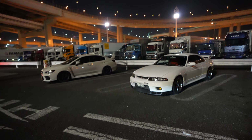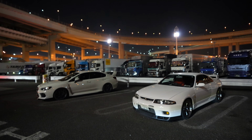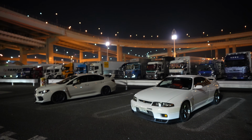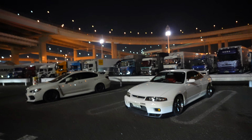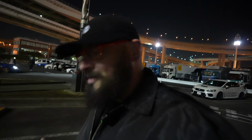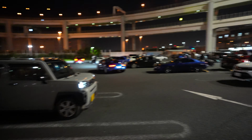Another couple of cool cars here in what I call the perfect spot here at Daikoku. Just look at that background. Forget the trucks, but I'm talking about the roads back there in the sky. So sick. So, you know, I hope that kind of gives you an idea of what you can expect to find here at Daikoku on any given night. If the weather's good, usually there'll be people here. Look, there's even a little Alpine shooting off now.